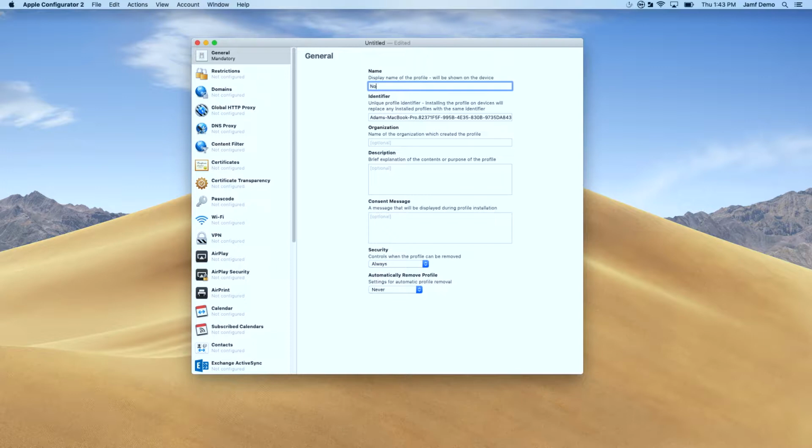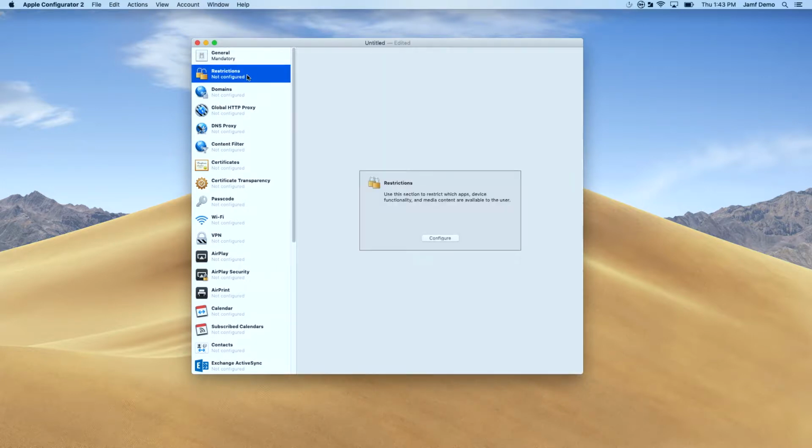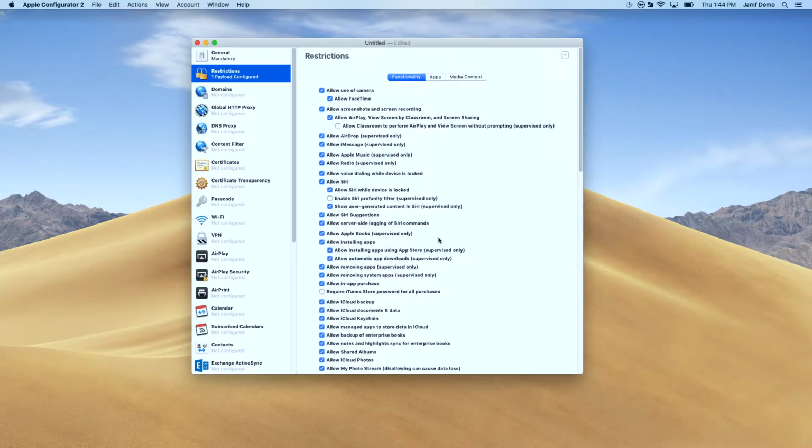But you're going to want to create a name for your config profile. So I'm just going to make this one No Camera. And then what I want to do is set up a restriction to disable the use of the camera and FaceTime. So I'm going to go into my restrictions, and I'm going to turn off the payload for Allow Use of Camera and Allow FaceTime.